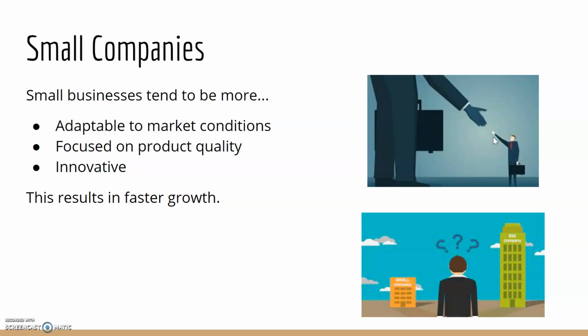But anyway, small companies. Small businesses tend to be more adaptable to changing market conditions since they are less embedded in a certain market. For example, if everyone in the world suddenly started liking whole wheat bread, your local bakery can easily stop making white bread and focus on making whole wheat bread. Whereas a large baking company would struggle because they need to get rid of all their non-whole wheat inventory, change factory production, and resource new ingredients.